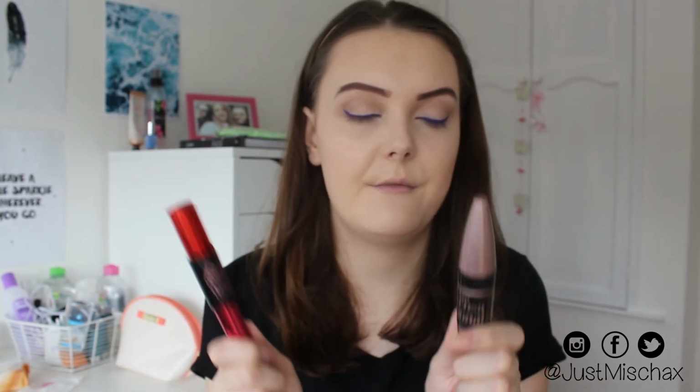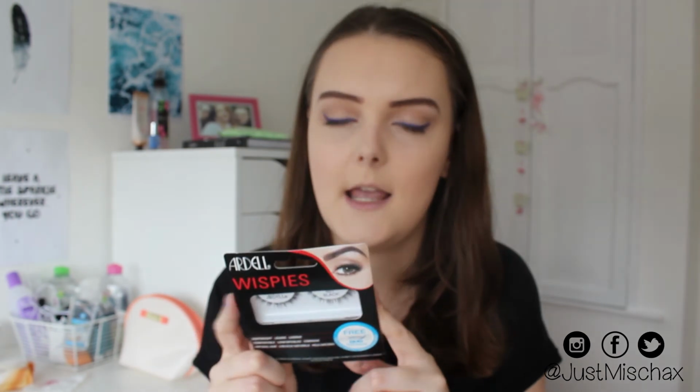Let's do some mascara. I'm gonna do my trusty favourite, Lash Sensational and the Falsies. Then I'm going to pop on some lashes. These are the Ardell Wispies. I originally went in looking for Demi Wispies, but they only had Wispies, and I mean everyone goes on about Wispies anyway, so I thought, why not give these a go?